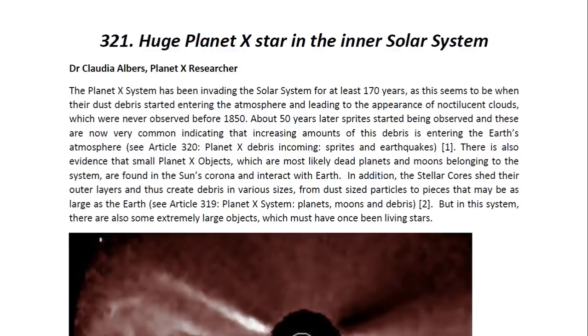This one is entitled Huge Planet X Star in the Inner Solar System. Now the Planet X system has been invading the solar system for at least 170 years, as this seems to be when the dust debris started entering the atmosphere and leading to the appearance of noctilucent clouds, which were never observed before 1850. About 50 years later, sprites started being observed, and these are now very common, indicating that increasing amounts of this debris is entering the Earth's atmosphere. And you may look at Article 320 entitled Planet X Debris Incoming, Sprites and Earthquakes.